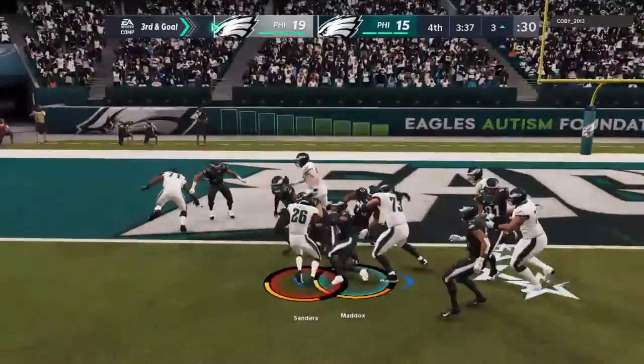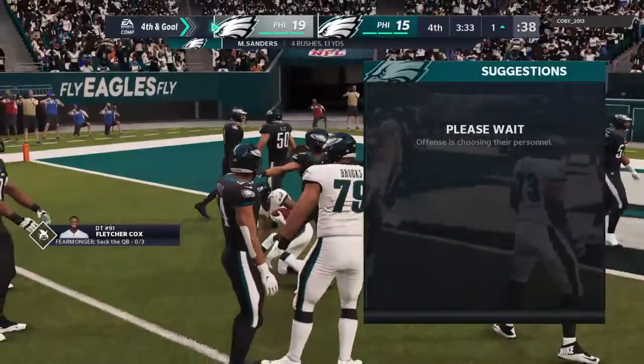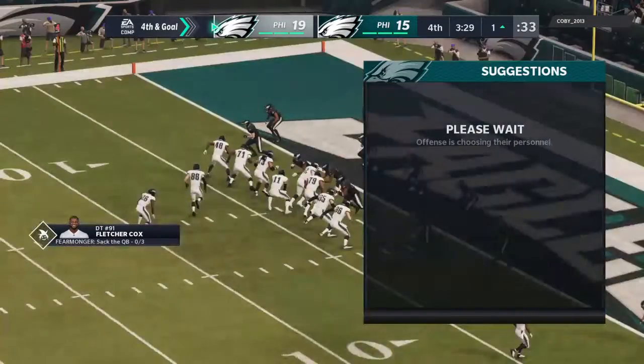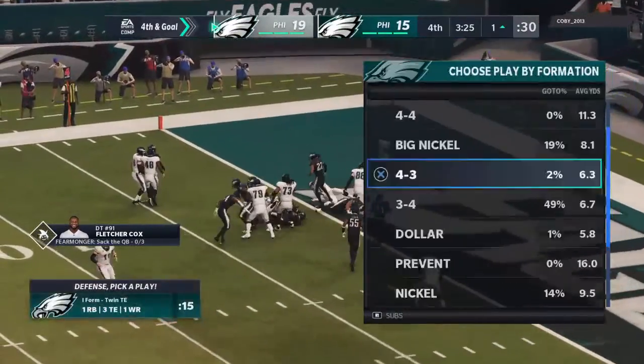They'll try to run with Sanders, and they're going to mark him down short, maybe by about a yard, if that. Only a yard that time, so now a decision to be made here on 4th and goal. 4th and goal at the 1-yard line.